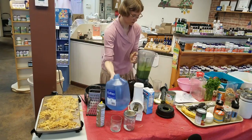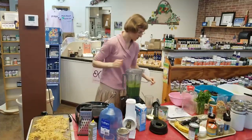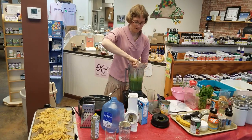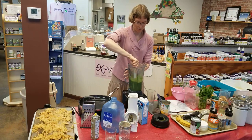Alright, so we're going to put a little more water in here. You don't have to add any water if you don't do the raw meal. But the raw meal has flaxseed and chia seed and a bunch of other stuff that thickens it up as it sits. So I always add a little bit of water after it's done blending.